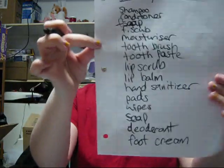Yes. And I also bring a foot cream. Like a soothing foot cream for the end of the night. God, and sometimes I'll put it fresh on in the morning, if it's one you can do that. So there's my toiletries list.